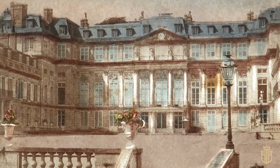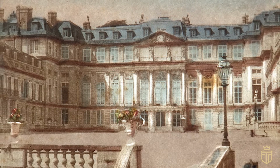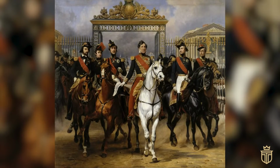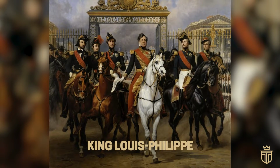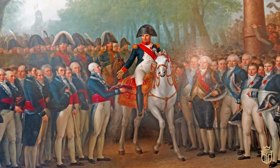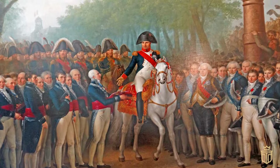and St. Cloud would later be further steeped in the annals of Napoleonic history, as it was used not only by Napoleon I, but also his nephew, Napoleon III, and it was even a favored summer retreat for the Bourbon kings and King Louis-Philippe. And it was within the walls of St. Cloud that the French Empire was proclaimed in 1804, a watershed moment in Napoleon's ascent to power.